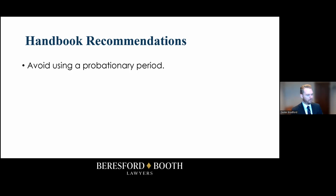And if no, they're not going to be a good fit, they just want to get rid of them early on. The mistake is every employee is presumed to be at will. Remember, we talked about every employee, unless you're in Montana, you're going to be an at-will employee. You can be fired at any time for any reason. So you don't need a probationary period to fire that employee.